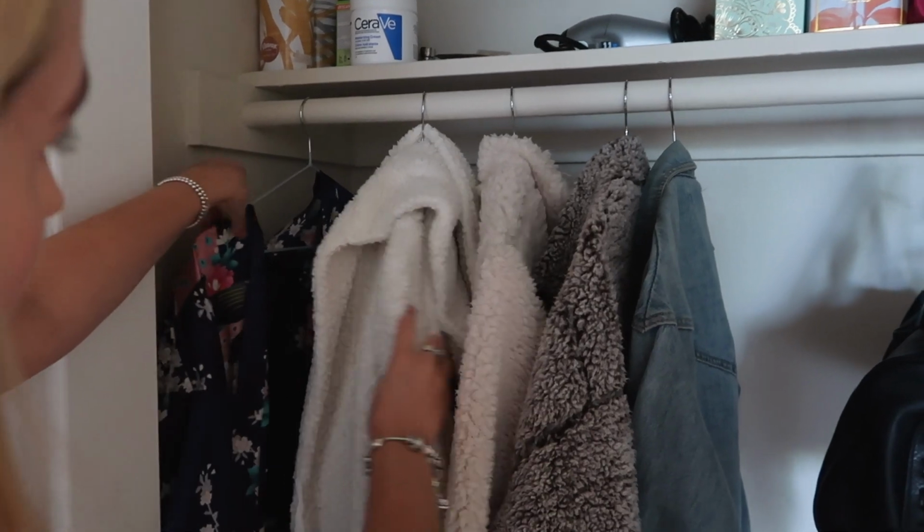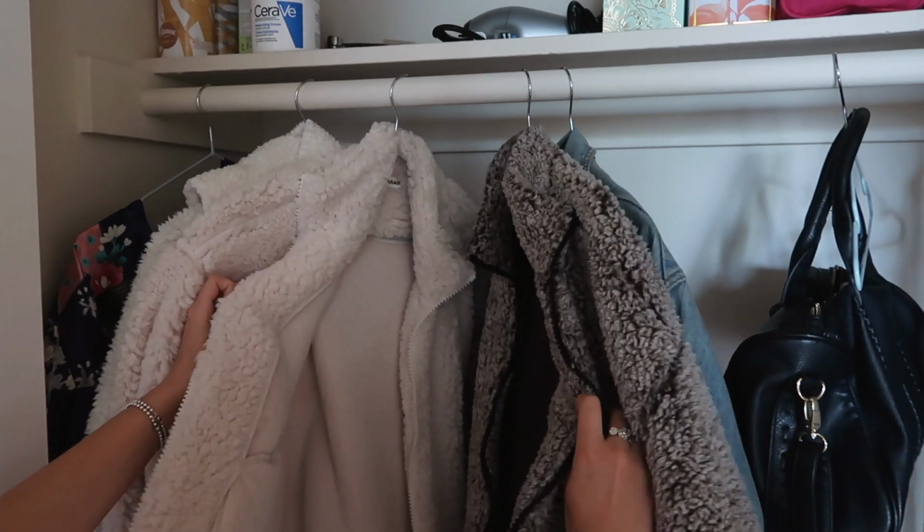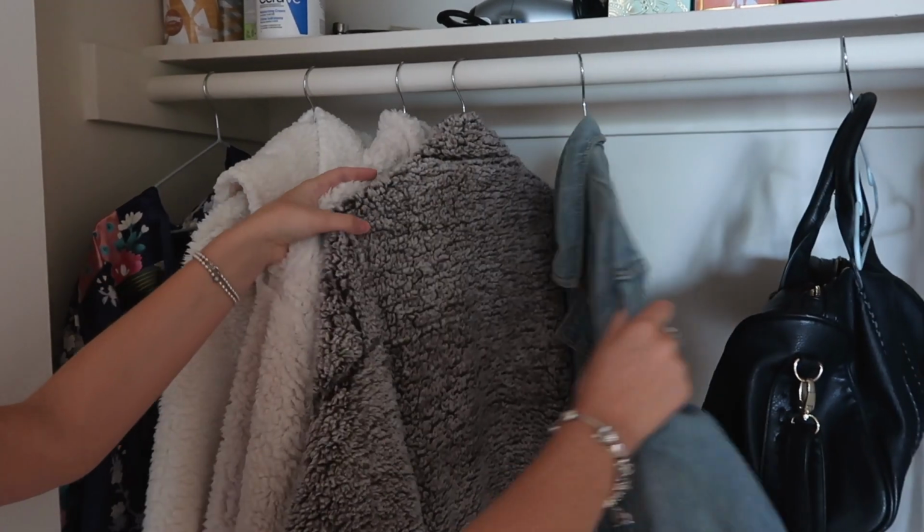So I have a fancy silk one and then a fluffy one. And then I have my fluffy jackets. I wear these whenever I can. They're like the comfiest things ever. They're both from Garage. And then I have my jean jacket here.